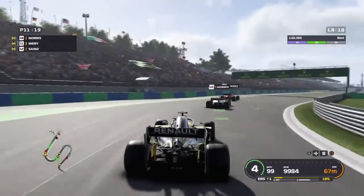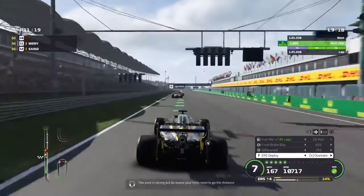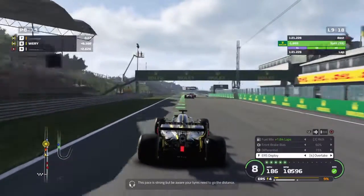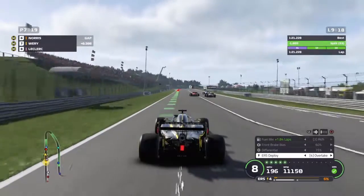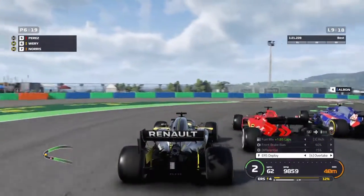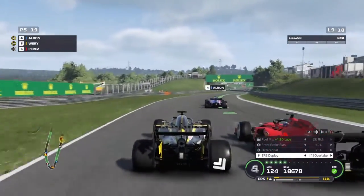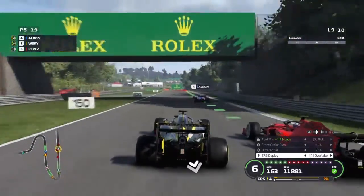We're gonna begin the DRS off of Lando Norris. I'm gonna increase my deployment. Who is the Alpha? Oh, wait, that's Albon, I got it. Am I seriously gonna make a 3-car pass right here on this corner? And I'm gonna side by side Perez for 5th.